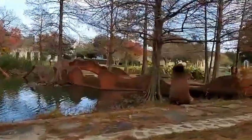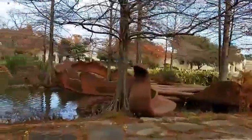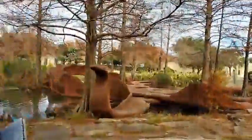Yes, that is where the bird show is. Usually couldn't afford them, so saw them from like here.